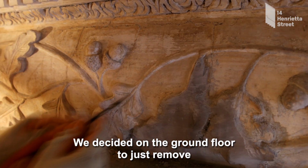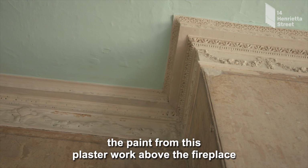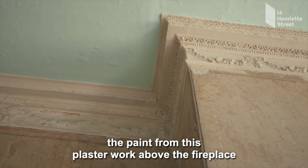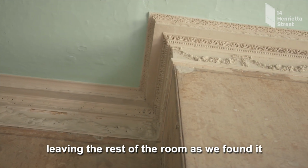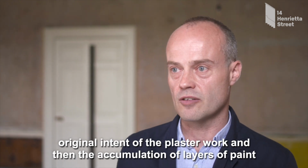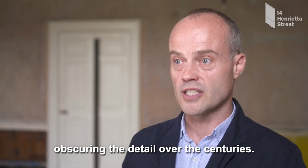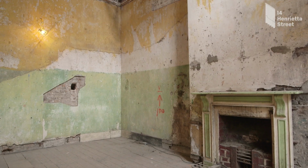We decided on the ground floor to just remove the paint from this plasterwork above the fireplace, leaving the rest of the room as we found it, to show the poignancy of contrast between the original intent of the plasterwork and then the accumulation of layers of paint obscuring the detail over the centuries.